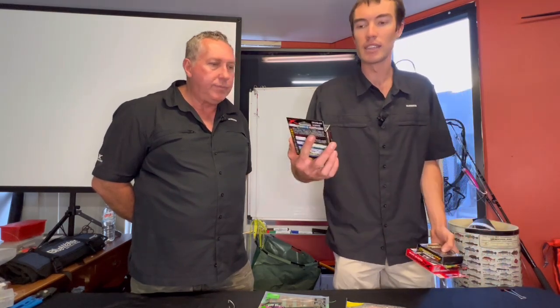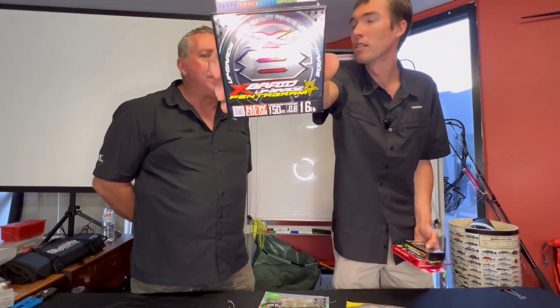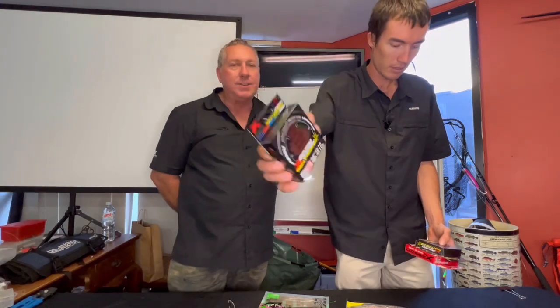So if you want to get ready for the flatty season coming up, a little 16 pound in the X braid. It's so thin, Dougie. There's no reason to go for 6 or 8 pound anymore. This is thinner. This is the go-to we keep talking about all the time. The 16 pound is actually the diameter of 8 pound on most braids, or thinner, 6 pound maybe.